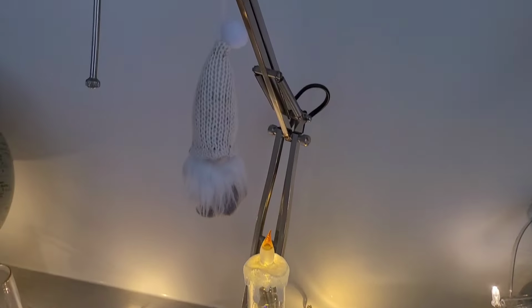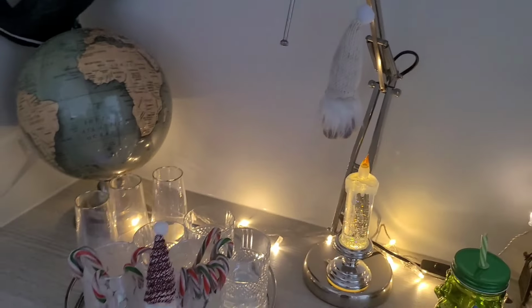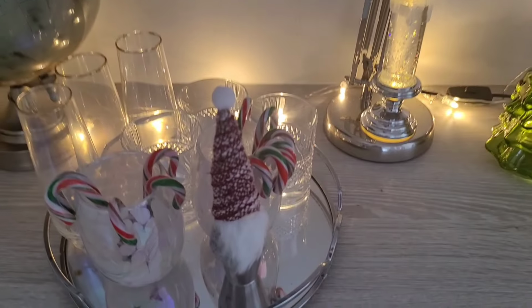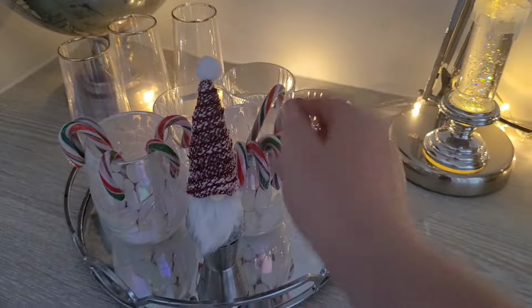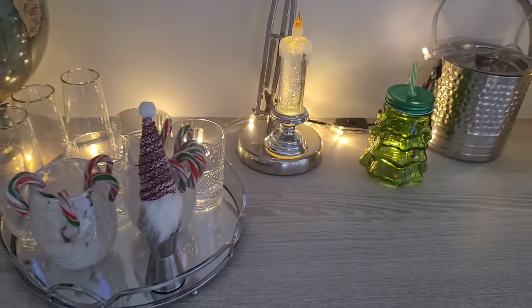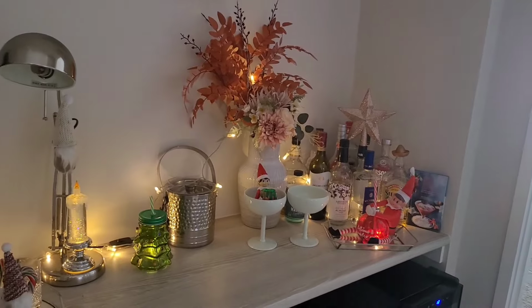So nice. And I've got a little gonk hanging here, just minding his own business. And then I've just got my glasses with some candy canes in them and another little gonk sitting on my measurer. So it just gives that area a little bit of a Christmassy feel.